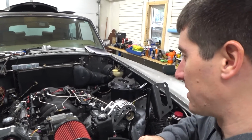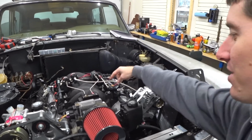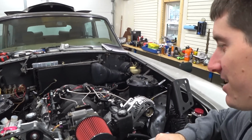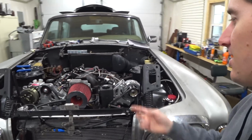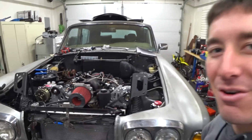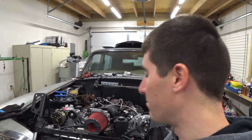Unscrew the ugly brass fitting that doesn't belong on a car and grab your 7/8, screw that thing into your fuel rail tap there. Done and done. That took like 3 seconds. I put a little thread sealant on it too, make sure it doesn't leak, and it's already hooked up. So now we have fuel pressure. I've got that on the dash so I can see it at a moment's notice.